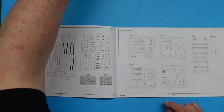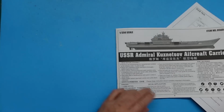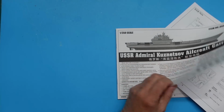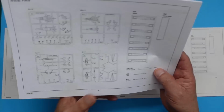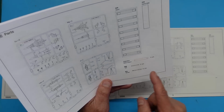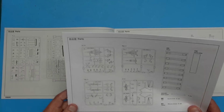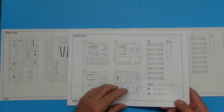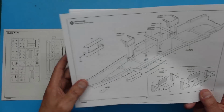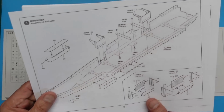I've been to Scalemates and printed out the instructions. Oh, that's something else I meant to pick up on: it's the USS Admiral Kuznetsov aircraft carrier. Right, it's covering these metal parts here. If you've got one of the older kits, you have these metal brackets that go across the hull, and then you have nuts and bolts to bolt it all together, to support the sides of the hull and stop them flopping about. What they've actually done, you can see here in the instructions, the first step is to take these metal brackets and slot them in and then bolt everything together to keep the hull in shape.